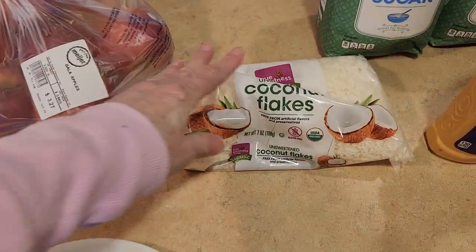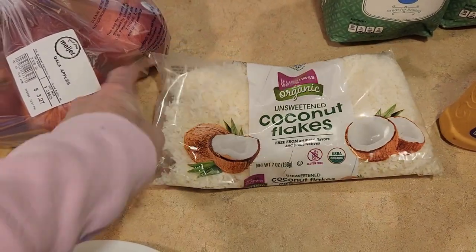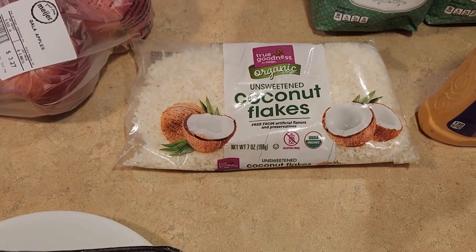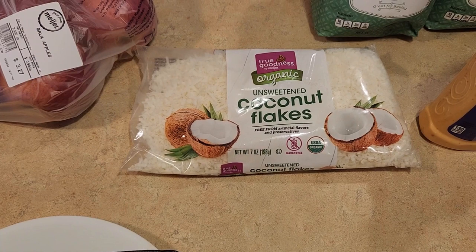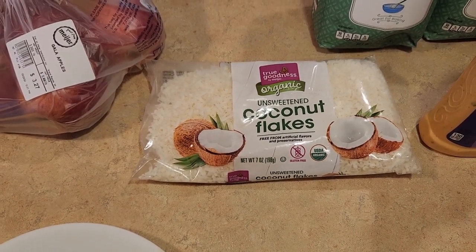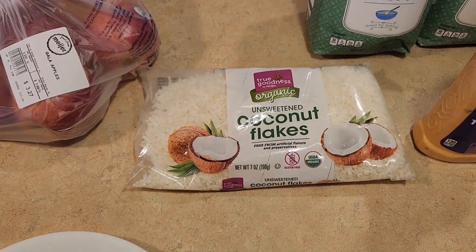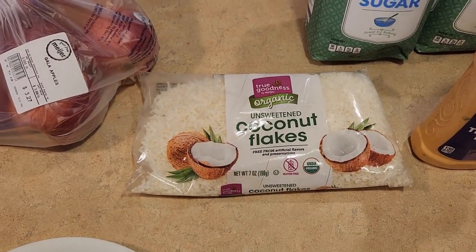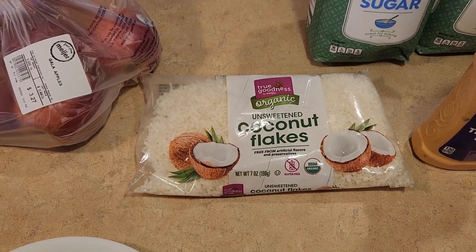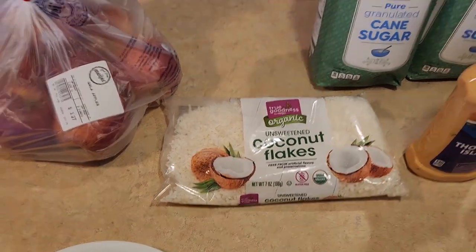I ended up getting another pack of coconut. I really love this coconut. It's all natural. There is no added sugar in it. And I like to put it in those oatmeal cookies, and I'm going to be making those macaroons here, and I'm posting the video on Good Friday. And I just like to have an extra one on hand just because I like to use it so much.